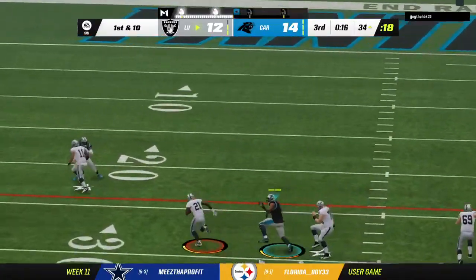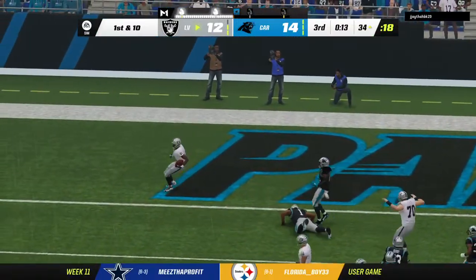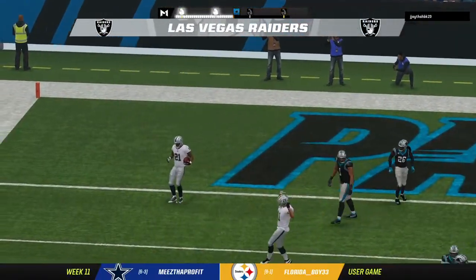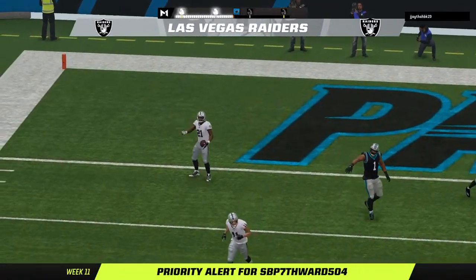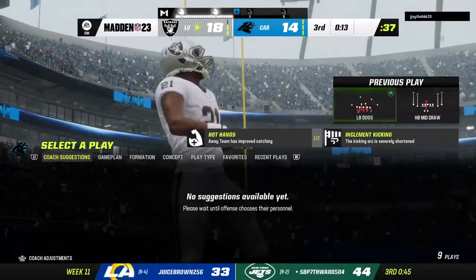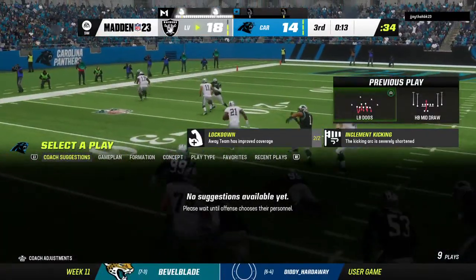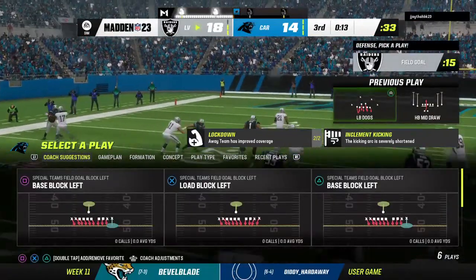Now a handoff up the middle. It's McBride. And some space here. And he will score. Touchdown, Las Vegas. A great effort there. His 8th rushing touchdown on the year. And the Raiders have taken the lead here in the final seconds of the 3rd quarter.